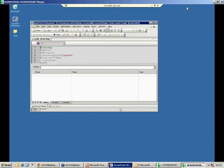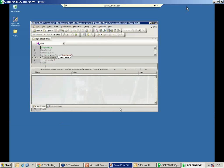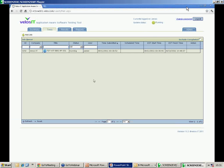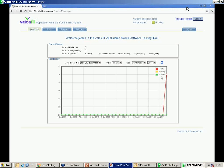So at this point, it's now realized it can't go any further, so it saves the results and shuts down the e-business and processes the results. So now back into the vTaaS web front end. If we now go and look at the summary screen again, we'll see the red mark on this chart shows that we have had a failed test.